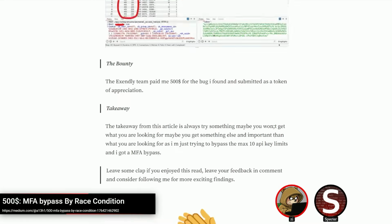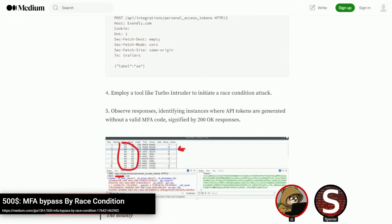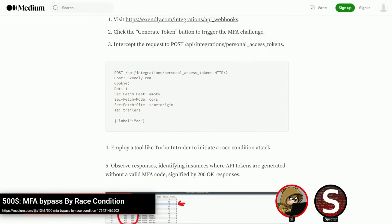Yeah, and this one is really simple to explain how it works. Basically, they had the API/integrations endpoint, and then personal access tokens. You make a request out to this, it's a POST request. You can label it whatever you want. But you POST to this and you get an API token back for your own account.